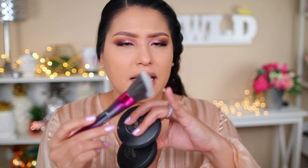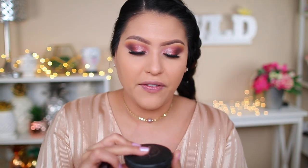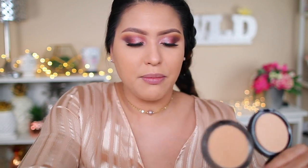Next, I'm gonna set my face with this brush. I really like it. It has a nice curve. It's very similar to a brand new Laura Mercier brush that just launched. And this is a Studio Pro powder, 230 and 235. I don't know if I'm gonna have to mix them. That looks a little bit dark, 235. And I know 230 is gonna be too light right now. So I'm gonna have to mix the powders together.